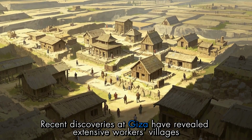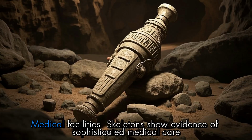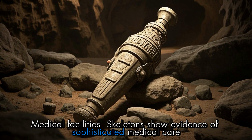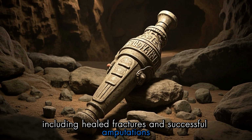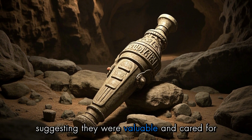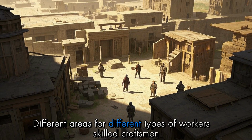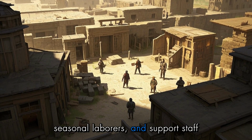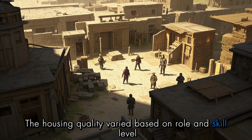Recent discoveries at Giza have revealed extensive workers' villages, complete with medical facilities. Skeletons show evidence of sophisticated medical care, including healed fractures and successful amputations. Workers received treatment for injuries, suggesting they were valuable and cared for. Specialized housing. Different areas for different types of workers. Skilled craftsmen, seasonal laborers, and support staff. The housing quality varied based on role and skill level.